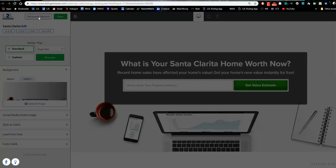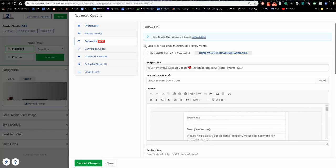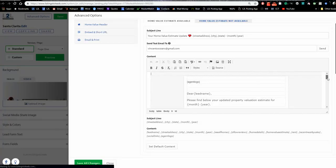Let's see if I click on advanced options. There's something cool here. We just added this, and I, by all means, want you to make sure and click advanced options on the top, and there should be a button that says follow up new. This is pretty simple. All you have to do is check this box and click save. What that does is every time you get a lead on a page like this, we will send them an updated value of their home every month.